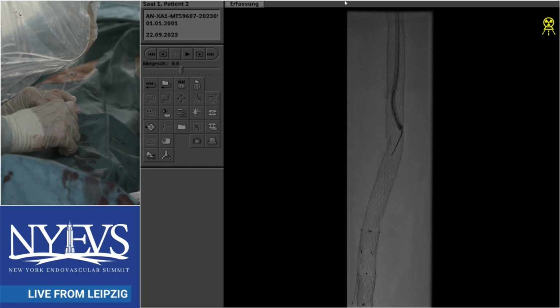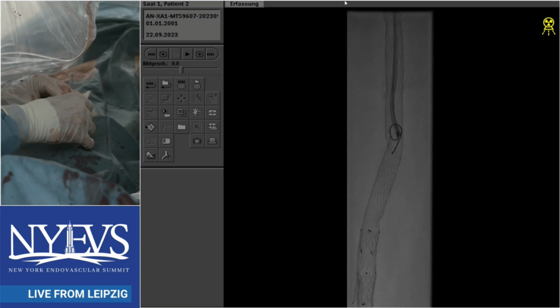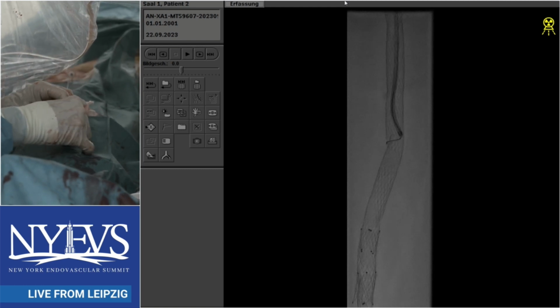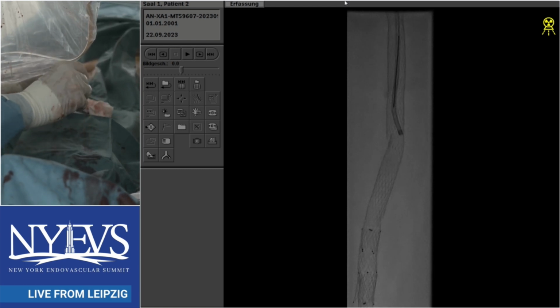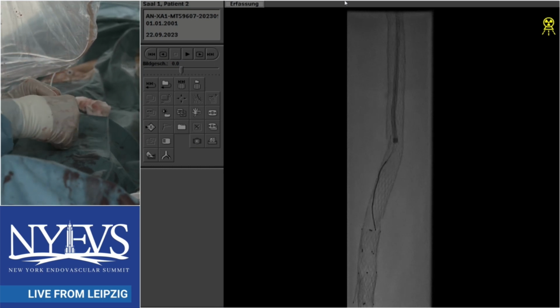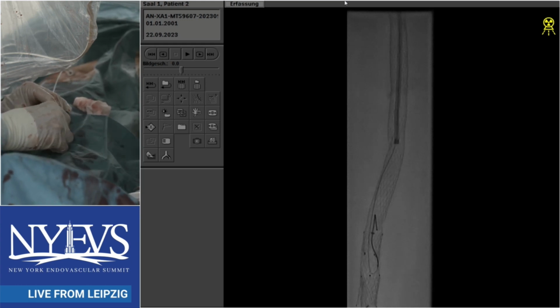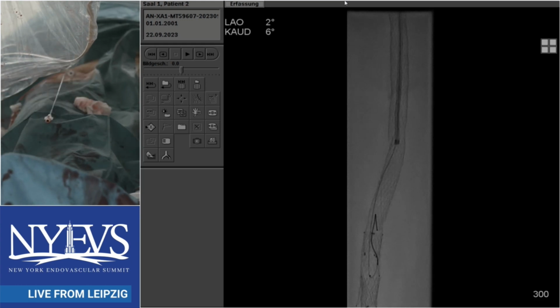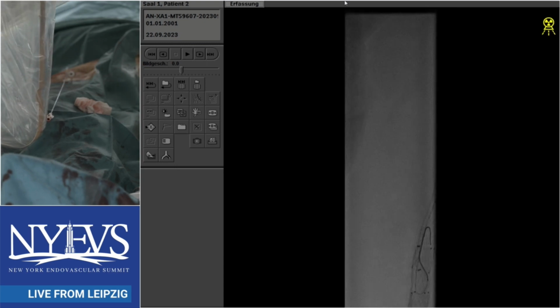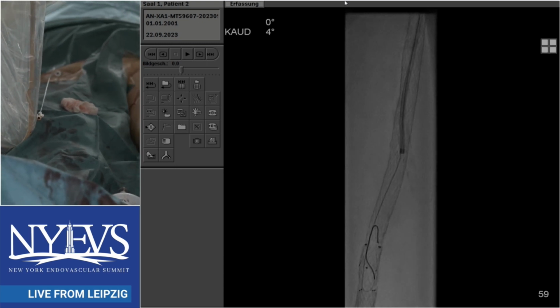Here we have this next problem. Of course, here this fracture. We probably need to puncture once again here. Oh, man. Yeah, there you go. Looks good. Is this inside? Hopefully inside. You never know. One angulation is no angulation. Oh, you're good. Yeah, it looks good.